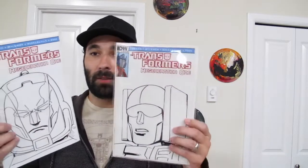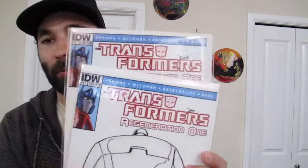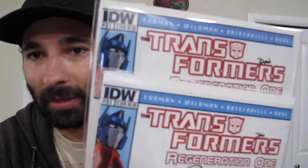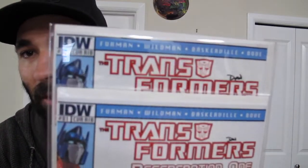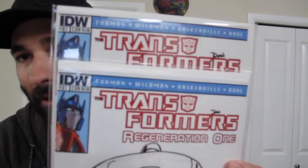A few years ago, I picked up a copy of this book where the artwork on it was verified to have been drawn by Dan Hanna. And as you can see, the art styles are very similar. And if we get in really, really close here, you can see that the signatures are in the same place. It's Dan Hanna. This is not Don Figueroa.